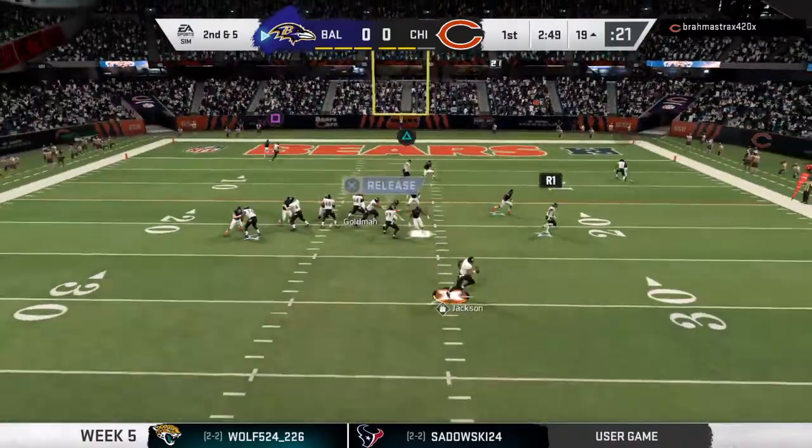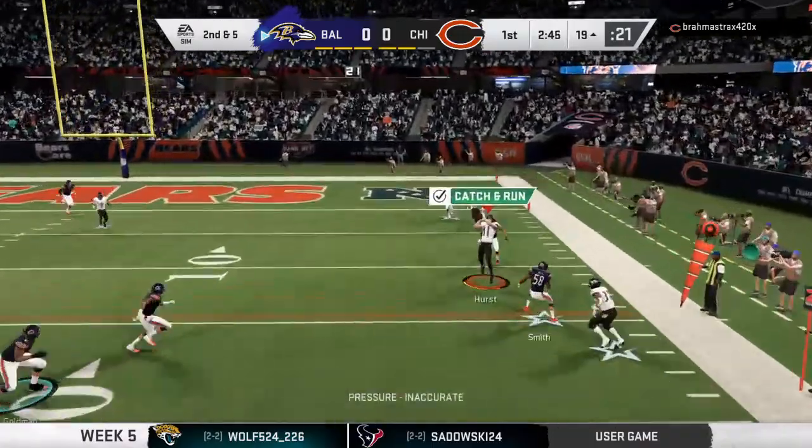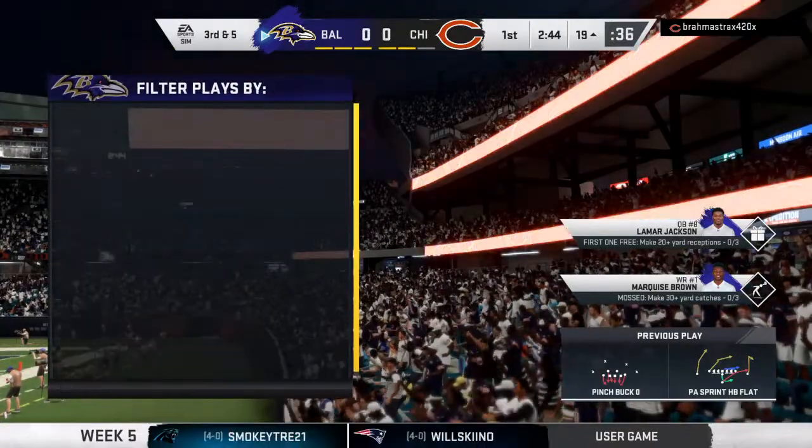Jackson now off the bootleg, rolling to his right. And that's going to be incomplete. A lot of contact, no call, and it's 3rd down.